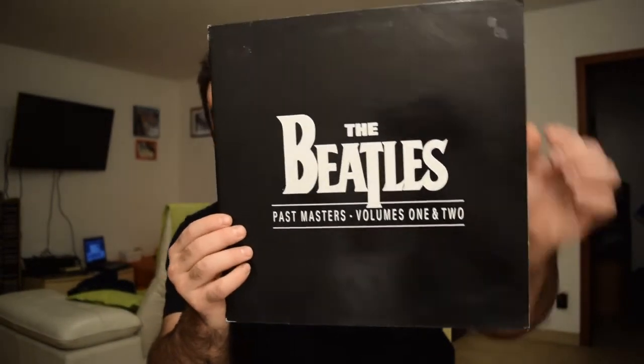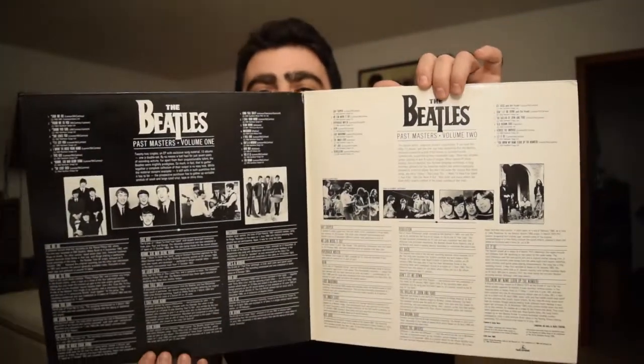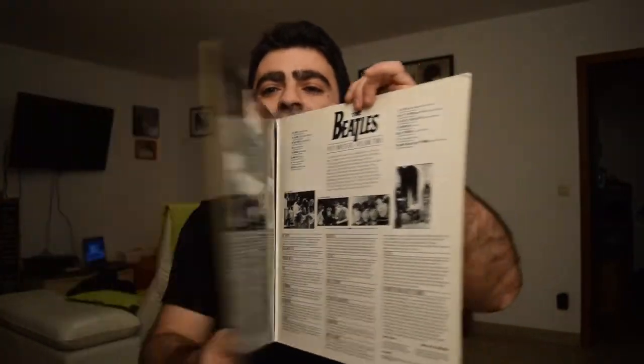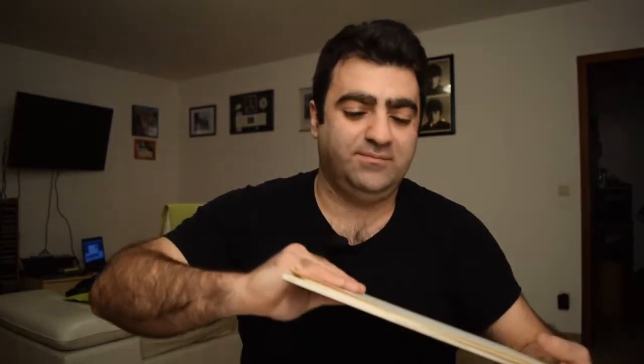So these are the three items that I wanted to show you today. Once again, this is Past Masters 1, Past Masters 2, and this is the gatefold. Okay, now I have the entire British Beatles catalog on vinyl, which makes me very happy actually.